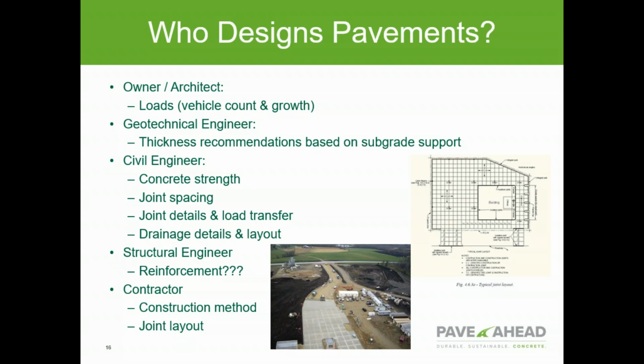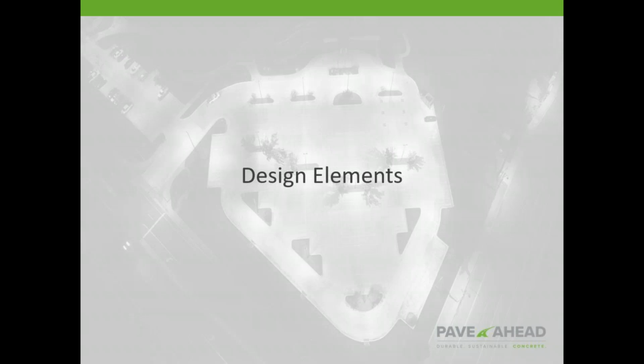From a contractor's perspective, the biggest thing that you need to be concerned with is that joint layout plan, as well as the other finishing aspects of a concrete pavement. But you should never go onto a site getting ready to place concrete without a joint plan already in your hands, fully examined, and having any questions addressed beforehand. So again, those are different aspects of the project, and I encourage each of you to think about where your role is in what I call the project food chain.